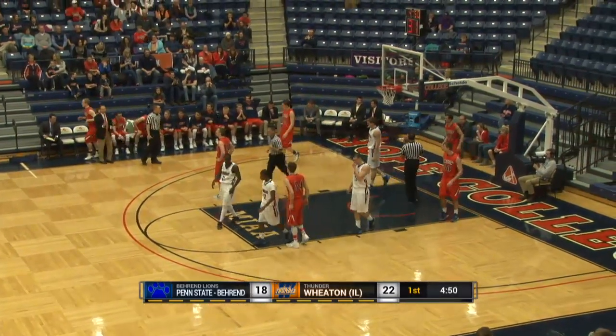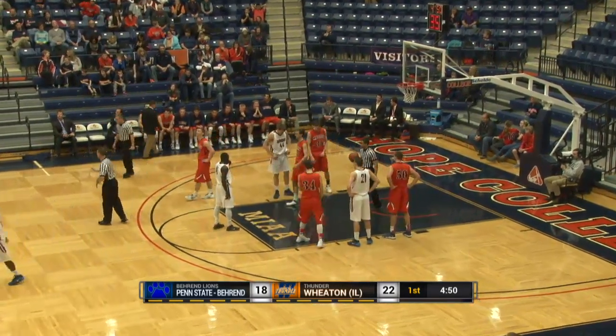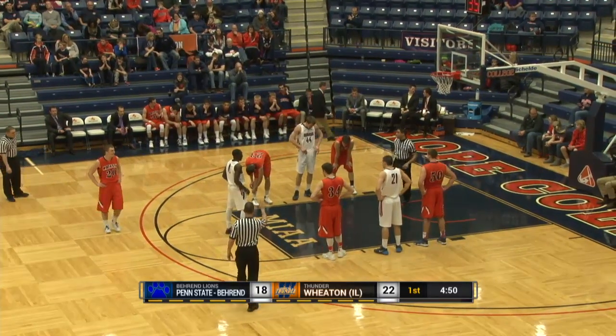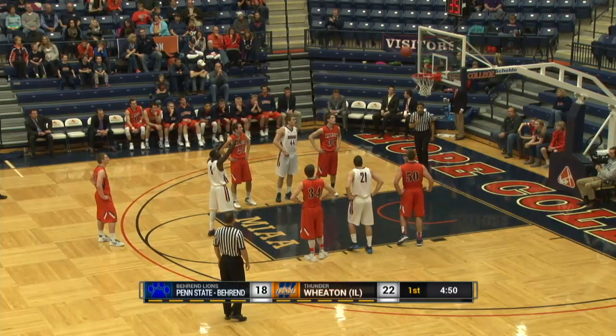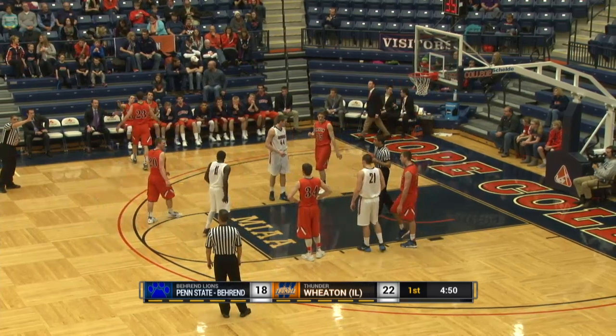Here we are, just a giant change of momentum, a change of tide right now. It's all Penn State at this point. 2 quick fouls, too, on Smith. That's his second on Peter Smith. Yeah, that could be huge, allowing maybe a substitute to come in here. Yeah. Maybe freeing up Cornine. It is Fisher to check in for Smith.